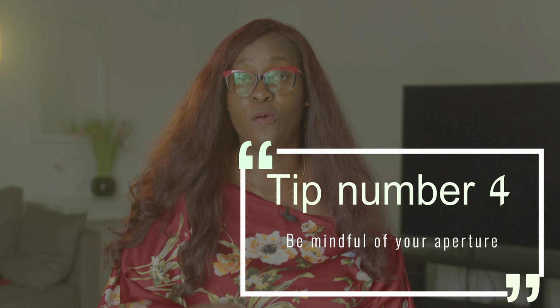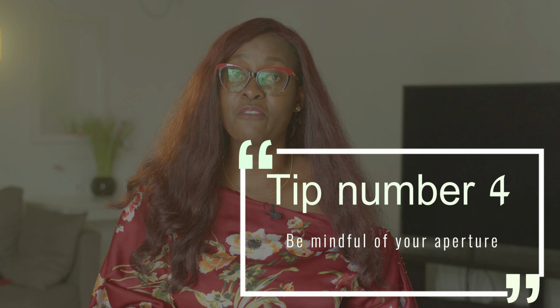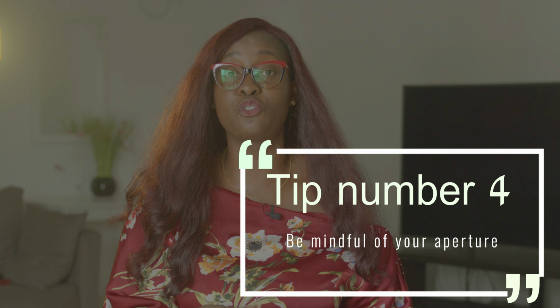Tip number 4, be mindful of your aperture. For newborn photography, it's usually nicer to shoot at an open aperture. If your lens permits you to shoot between 1.2 and 2.0 aperture, it's advisable to shoot at that aperture because it gives you a lot of depth of field, and then you have so much softness going on around the baby, creating so much appeal to your client or to anybody who is going to view the image.